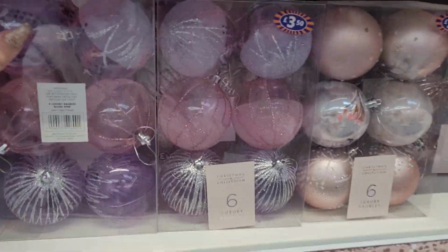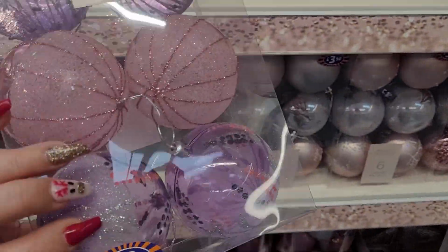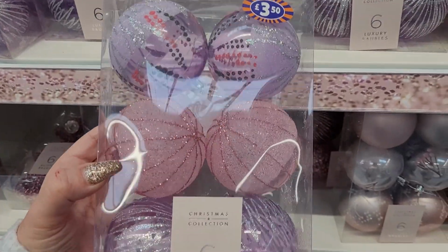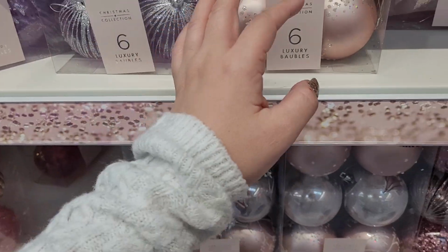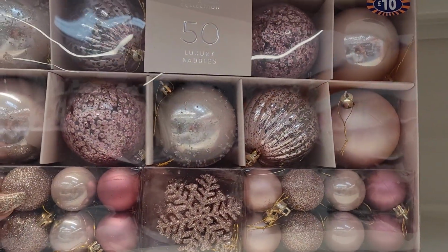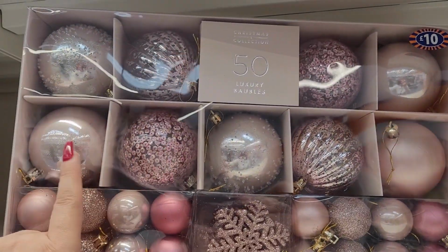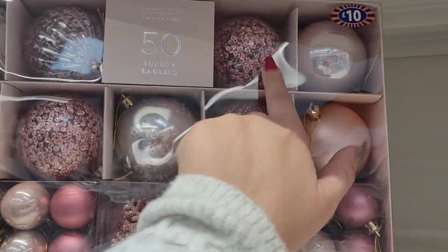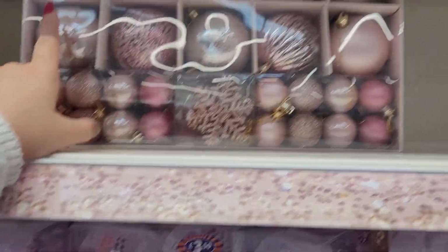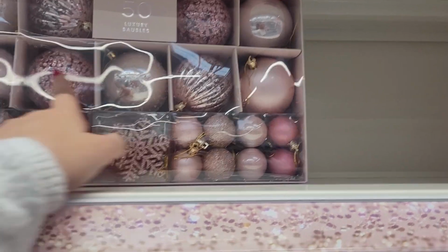So many different pink baubles. Oh, pink and purple. Those are pretty. Those are, again, £3.50. Really dropped them. You've got these big, huge sets for £10 and 50 baubles. Obviously, a lot of them will be these, but this is a good price even for just these bigger baubles in here. Because normally you pay like £2 each, and there's 10 there, so that's like 20 quid worth of baubles from The Range if you bought these bigger size ones.